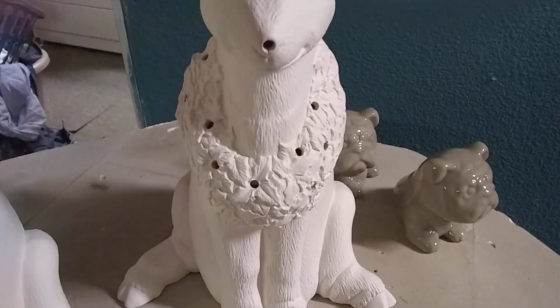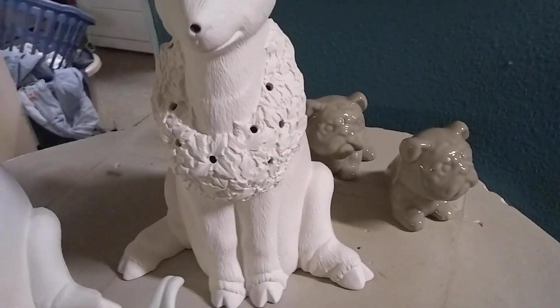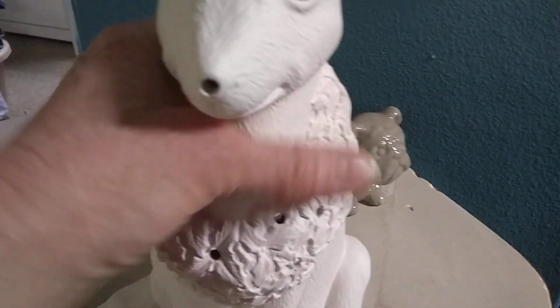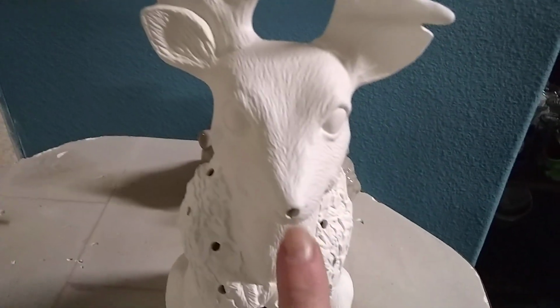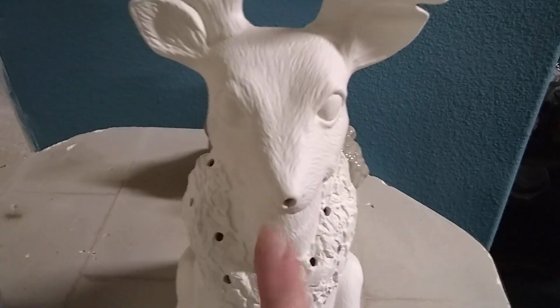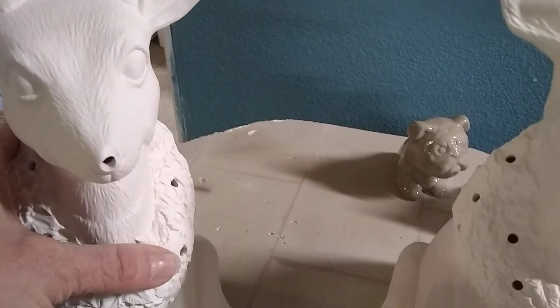But I got them in greenware at a ceramic shop I just found. And they're kind of like the ceramic Christmas trees. You put the lights in here. But now they do them where they make a little hole in the nose, and there's this special little bulb that you put in that looks like a red nose. So I got two of those.